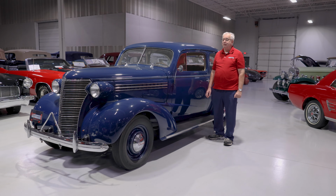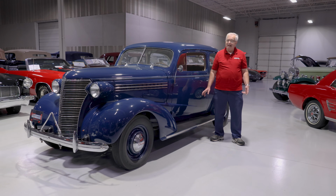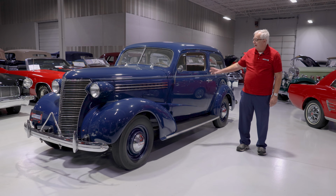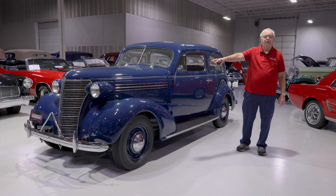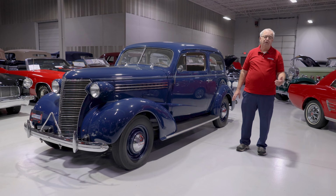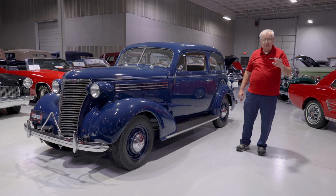They did add a really nice feature on this car. In 1938, this is the way you did turn signals. Well, they have added and built into the front fenders and in the rear a nice set of operating turn signals that are mounted on the steering column.